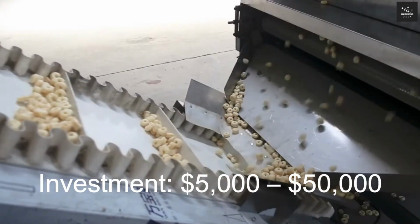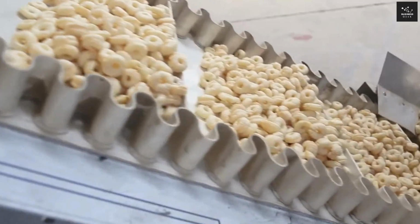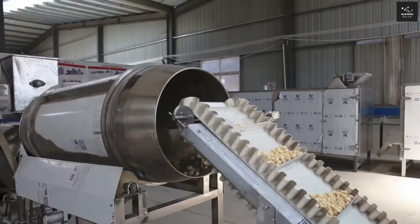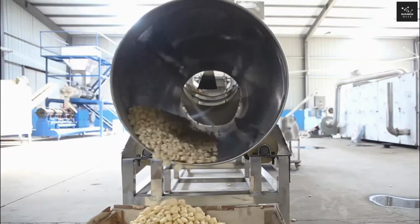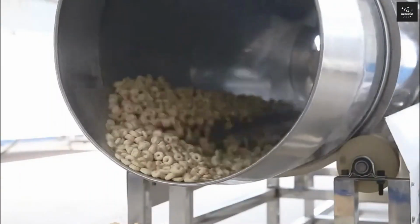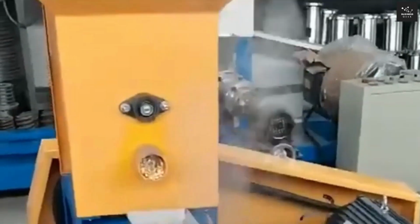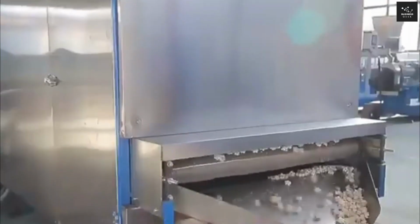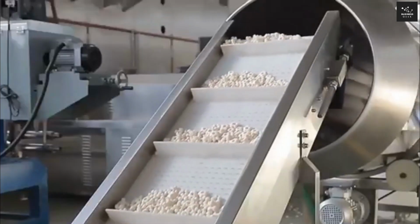Investment range, $5,000 to $50,000. Best for snack manufacturers, small food businesses, and cafes. This machine is a game changer for anyone entering the food business. With the ability to produce puff snacks, chips, and cereals from raw ingredients, it opens the door to high-demand, profitable products. It uses heat and pressure to transform dough into irresistible snacks in various shapes and flavors. If you're looking for a machine with mass appeal, high margins, and endless creativity, this is your golden ticket.